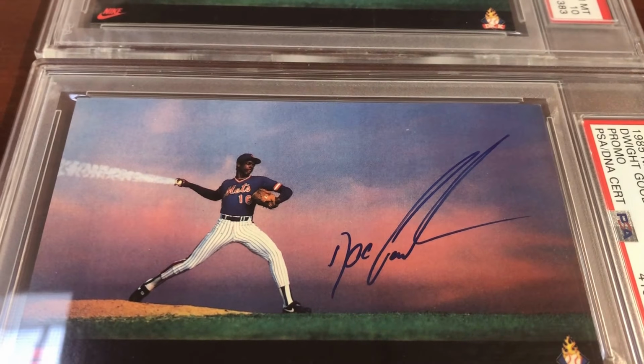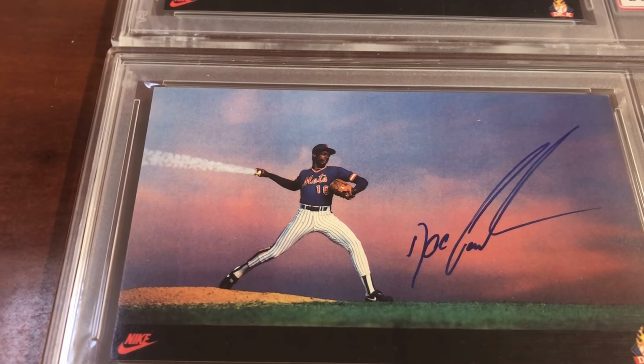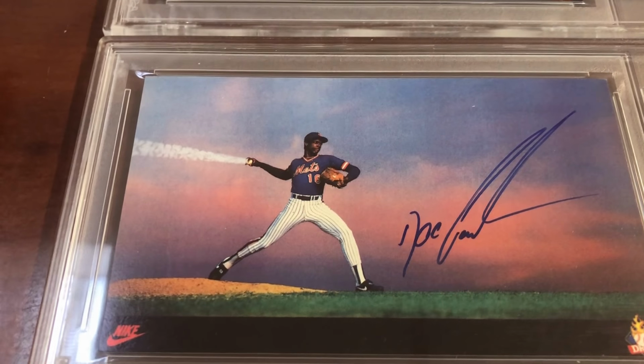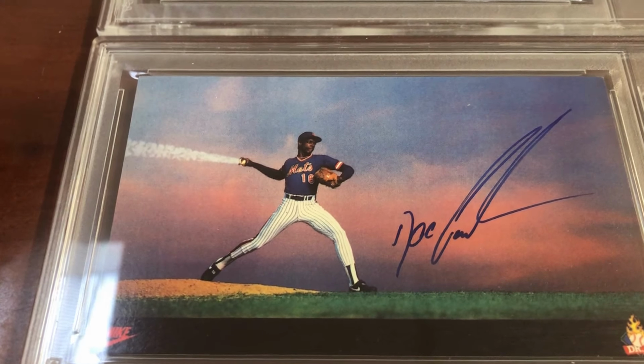Man, 1984. At 19 years old, he was the youngest pitcher to pitch in an all-star game. Two years out of high school, man, 19 years old. 1984 all-star game at Candlestick, San Francisco. That was the year Fernando Valenzuela struck out 3 future Hall of Famers in a row. We're talking Dave Winfield, Reggie Jackson, and then George Brett. Struck him out looking. He froze him with that screwball.